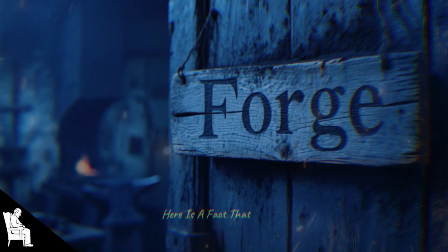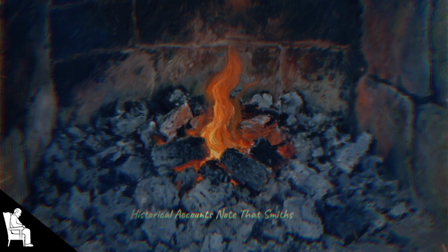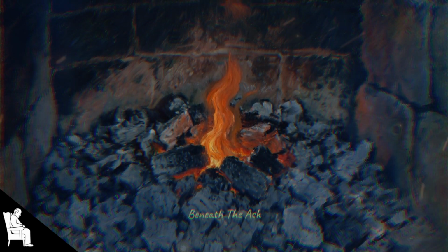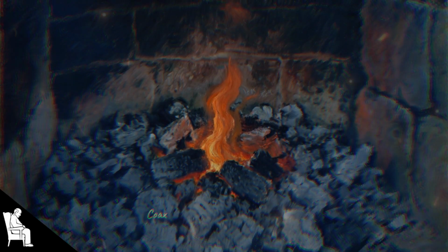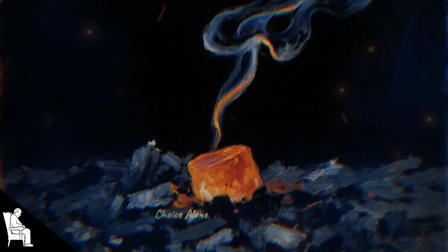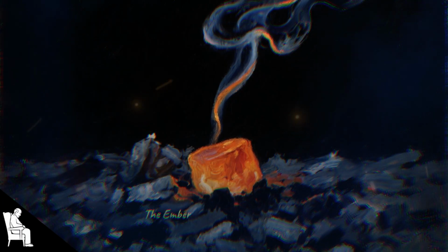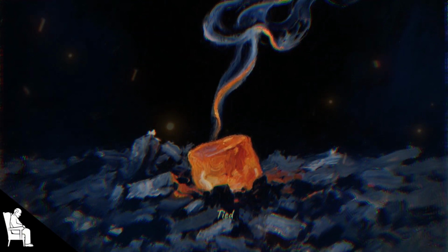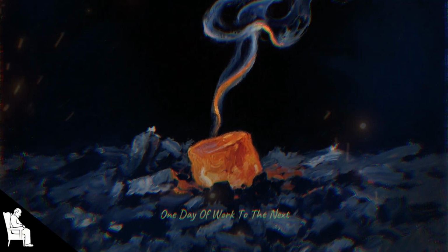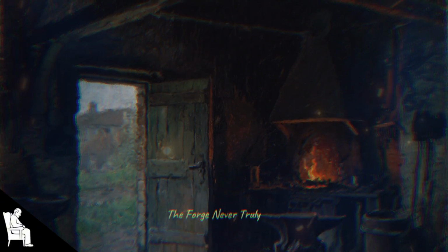Here is a fact that adds to this stillness. Historical accounts note that smiths often left a small ember alive beneath the ash, so that in the morning they could coax the fire back with less effort. Historians still argue whether this was a practical choice alone, or whether it also carried symbolic meaning. The ember serving as a thread that tied one day of work to the next. Either way, it meant that even in sleep, the forge never truly died.